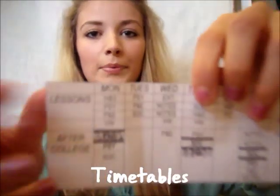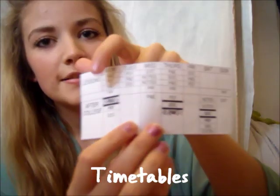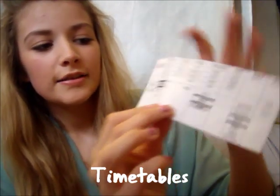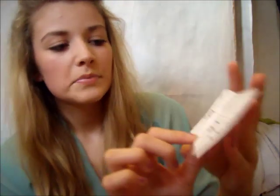So anyways, back to revision, because I go off on a tangent all the time. I would recommend getting a timetable. So I have this one that I personally made, and I have my lessons up here, and then after college, and the things that have a black mark were old topics that I needed to go over after we started the new topic for our second exams.